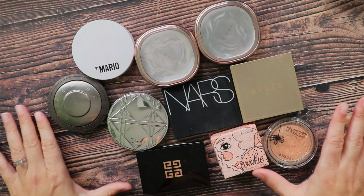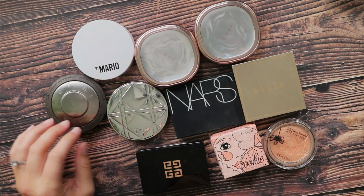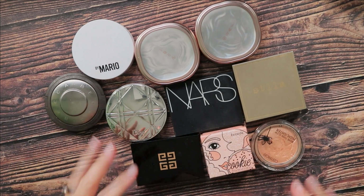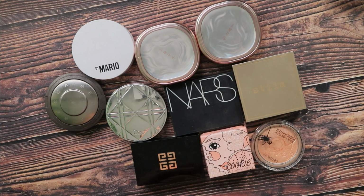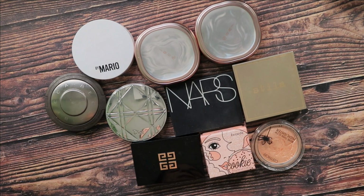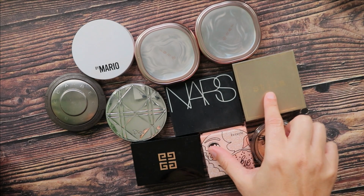Okay. All right, so here we are. Now you're gonna see a bit of an overarching theme in that I really like champagne highlights, so you're gonna see that reflected in here. I will say there are two that are absolutely not going anywhere. So let's start with those two.